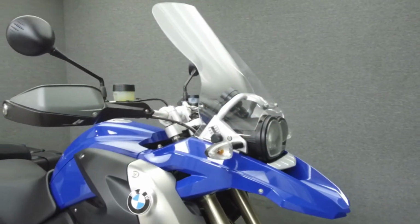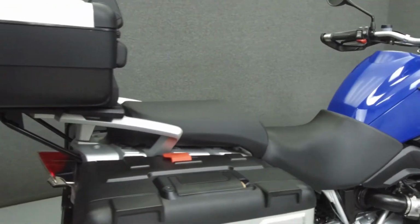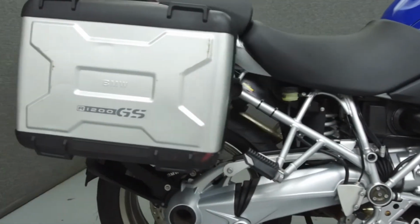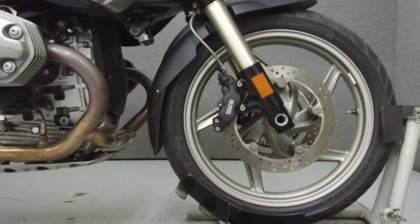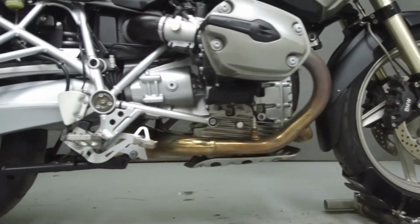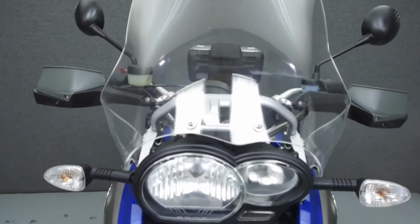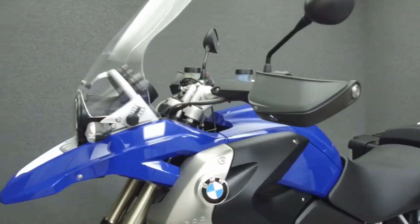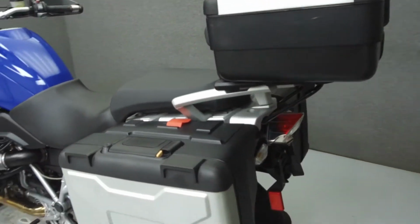Today we're going to take a look at this 2009 BMW R1200GS with 22,108 miles. Powered by an 1170cc two-cylinder boxer engine with a six-speed transmission, the R1200 puts out 103 horsepower at 7,500 RPM and 84 foot-pounds of torque at 5,750 RPM. It has a seat height of 35.8 inches and a dry weight of 439 pounds.